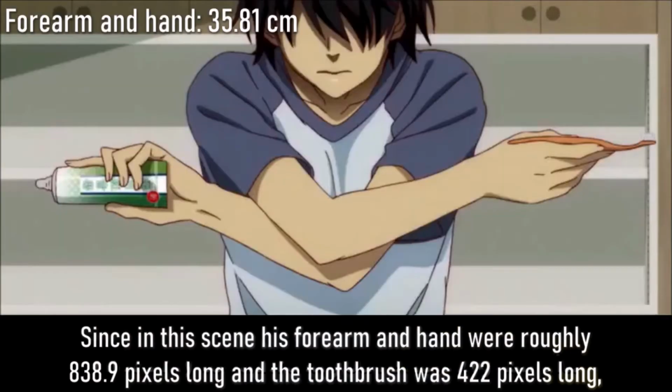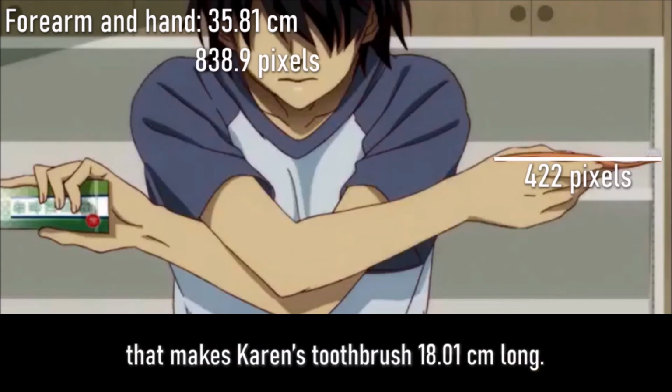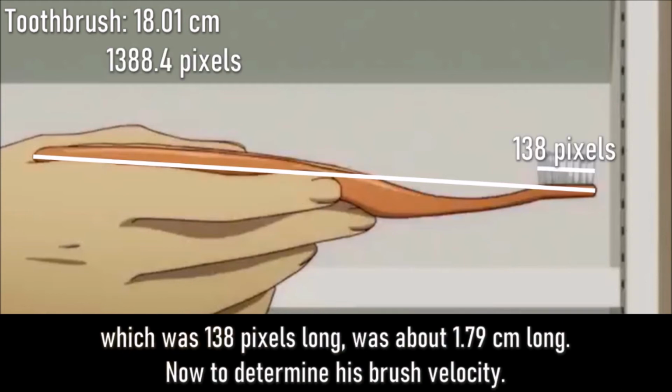Since in this scene his forearm and hand were roughly 838.9 pixels long, and the toothbrush was 422 pixels long, that makes Karen's toothbrush 18.01 centimeters long. Using a higher quality image of the toothbrush, which was about 1388.4 pixels long, I determined that the length of the bristles, which was 138 pixels long, was about 1.79 centimeters long. Now to determine his brush velocity.